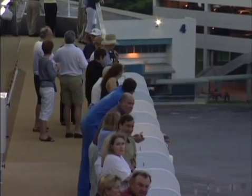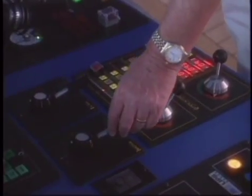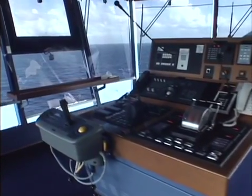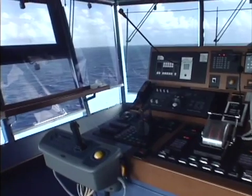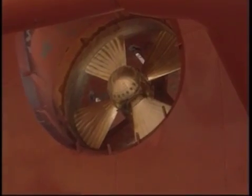When entering or leaving a berth, the ship's captain views information provided via video screens on the bridge wing control consoles to determine the required navigational motions. The captain then has a choice of using conventional controls or a single joystick control to articulate the various combined movements of the main propellers, twin rudders, and 6 side thrusters.